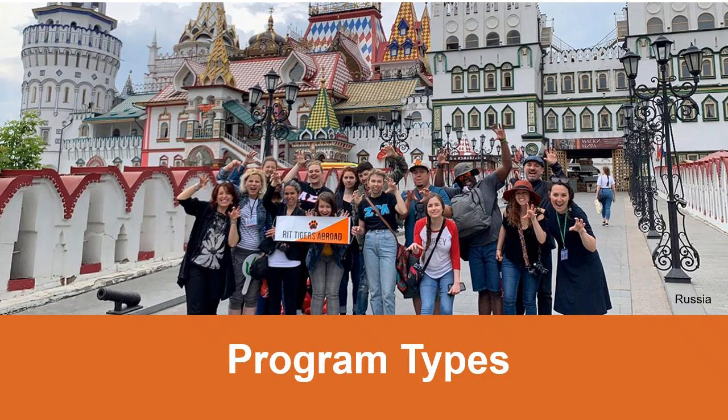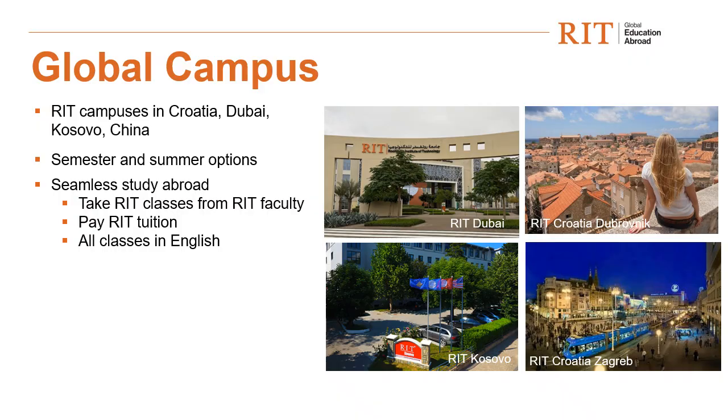We'll start by going over the 5 different study abroad program types at RIT. The first program type are RIT's global campuses. You've probably heard about RIT's international campuses. We have 2 in Croatia, 1 in Dubai, and 1 in Kosovo. They're an RIT campus just located in another country. All of RIT's global campuses offer semester programs, and Croatia and Kosovo also have summer programs.